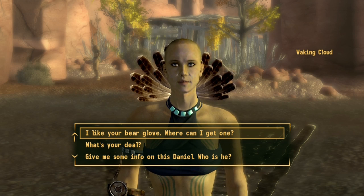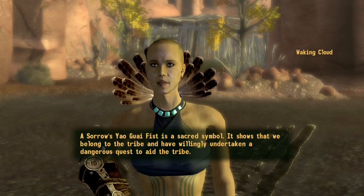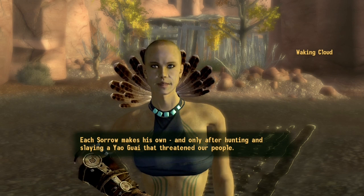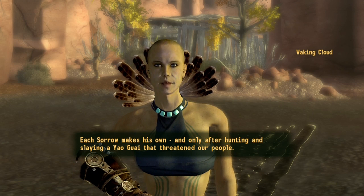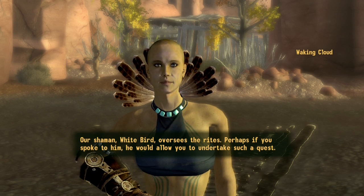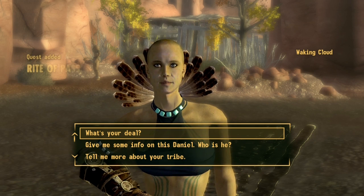I like your bear glove. Where can I get a Soros one? A Soros Yaogwai fist is a sacred symbol. It shows that we belong to the tribe and have willingly undertaken a dangerous quest to aid the tribe. Each Soros makes his own, and only after hunting and slaying a Yaogwai that threatened our people. Our shaman, White Bird, oversees the rites. Perhaps if you spoke to him, he would allow you to undertake such a quest. Well, that sounds like something I'll have to look forward to in the future.